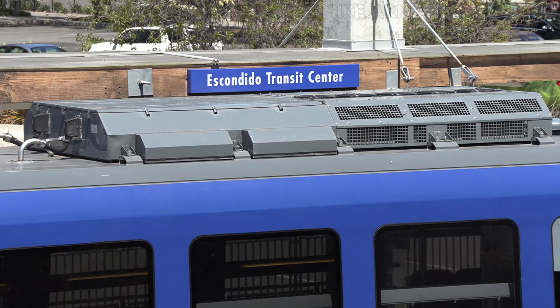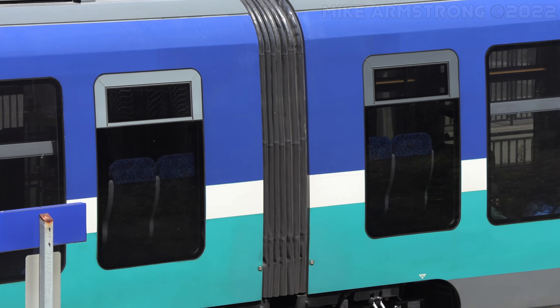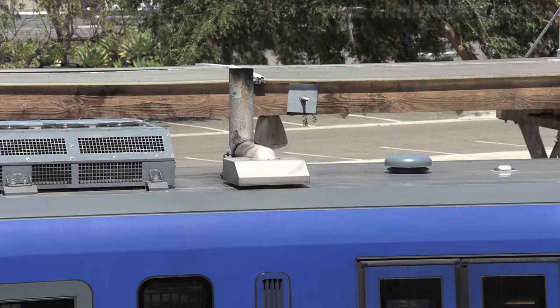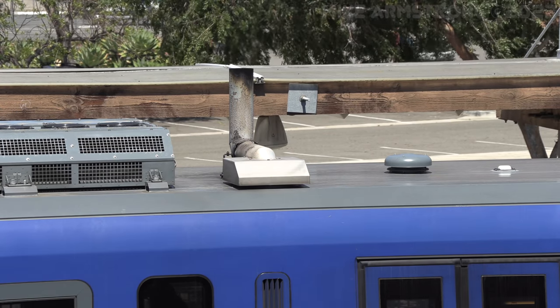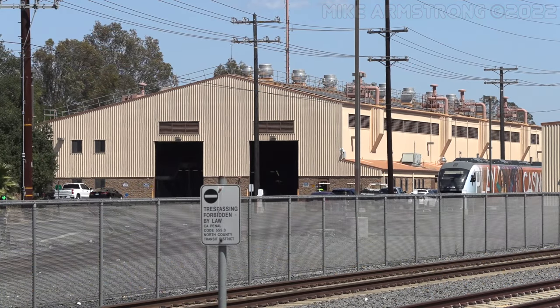The DMUs have an operator's cab at each end, with an articulation point in the middle for improved navigation of curves. Each half of the car is equipped with a diesel engine for both traction and onboard electricity. All maintenance on the cars is performed at the Escondido Sprinter facility.